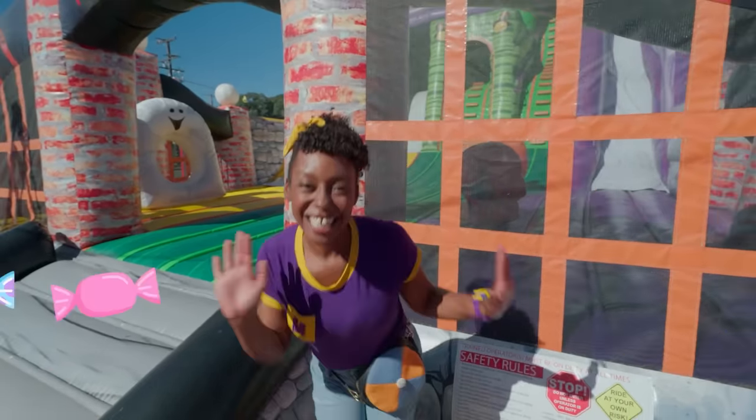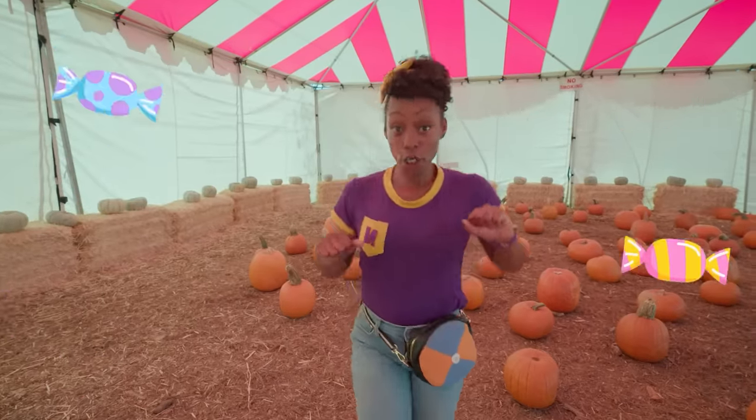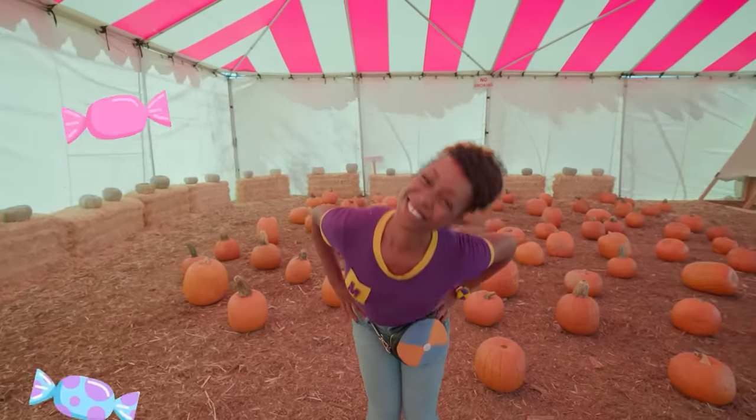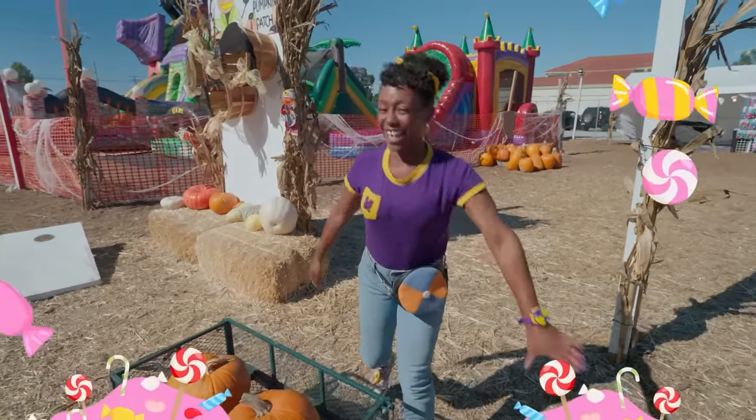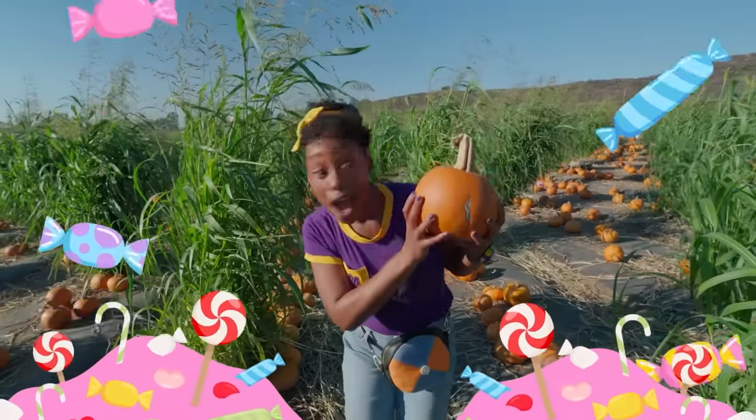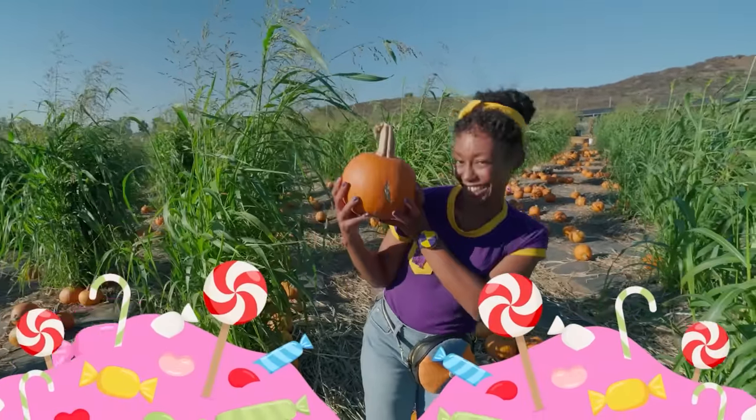Trick or treat, trick, trick. Trick, trick or treat, trick or treat, treat, treat.